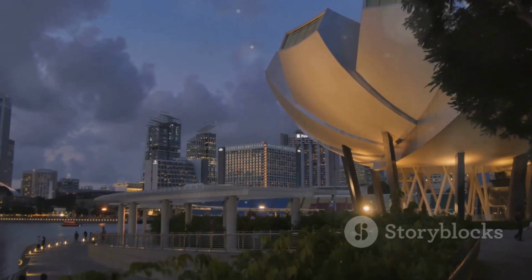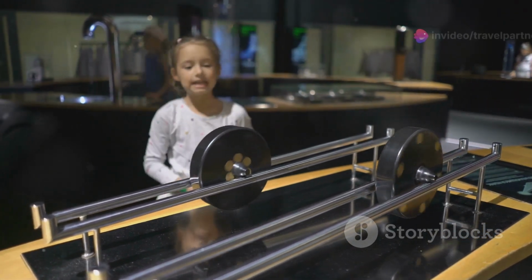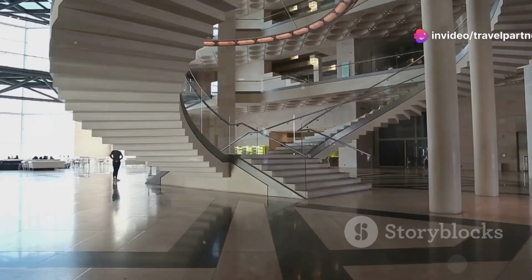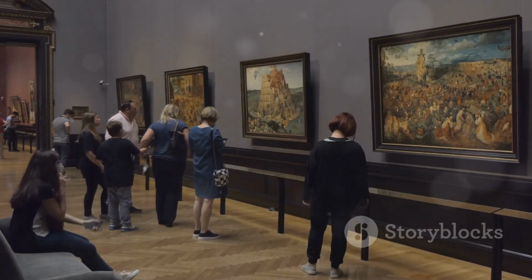Okay, so maybe museums aren't usually the most exciting places in the world, but trust me, the Hong Kong Science Museum is different. This place is all about making learning fun and interactive. From the moment you step inside, you'll be surrounded by exhibits that will spark your curiosity and make you see the world in a whole new light.